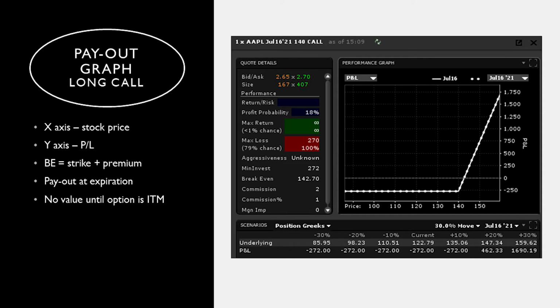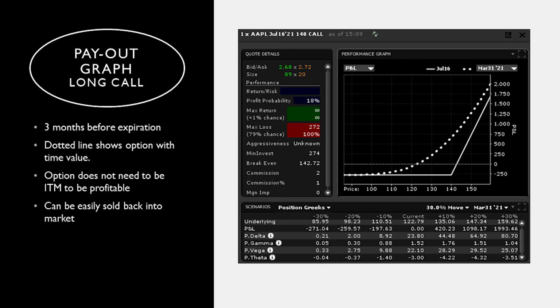Notice that once it reaches $142, we hit a break even. And so anything beyond that will be in the money. And this is when you start getting a profitable trade. And so this P&L graph is currently at expiration. There's no extrinsic value in the option.